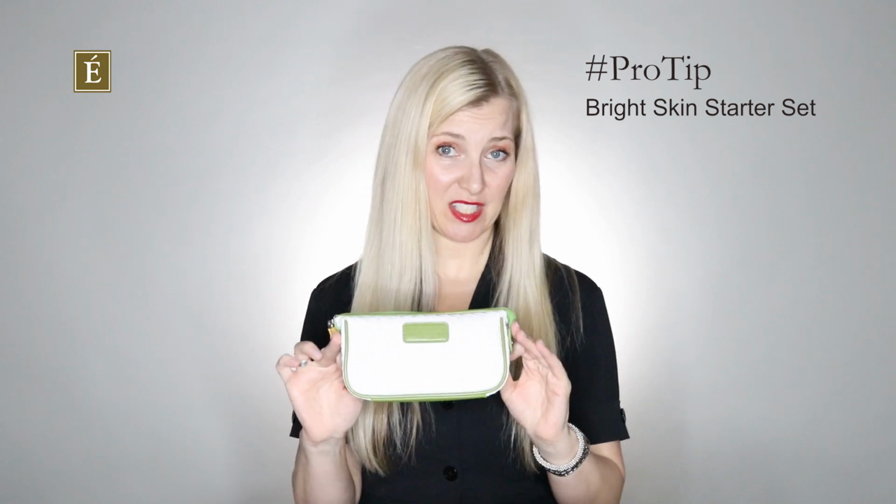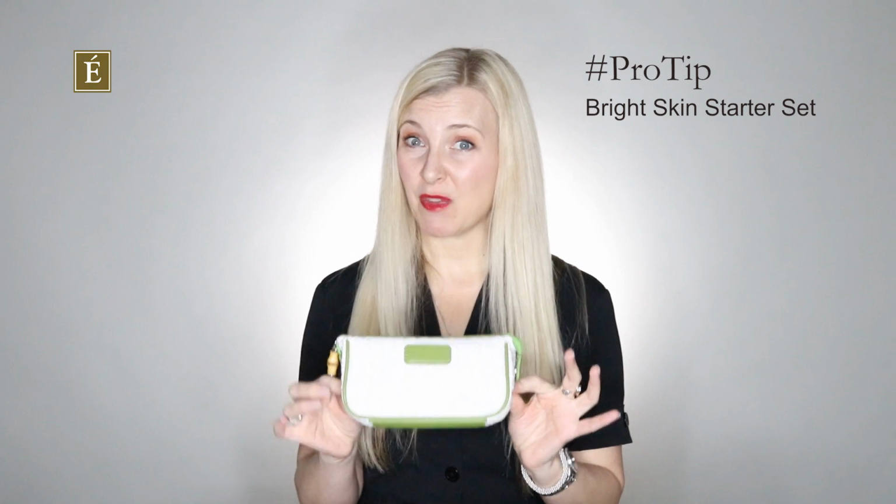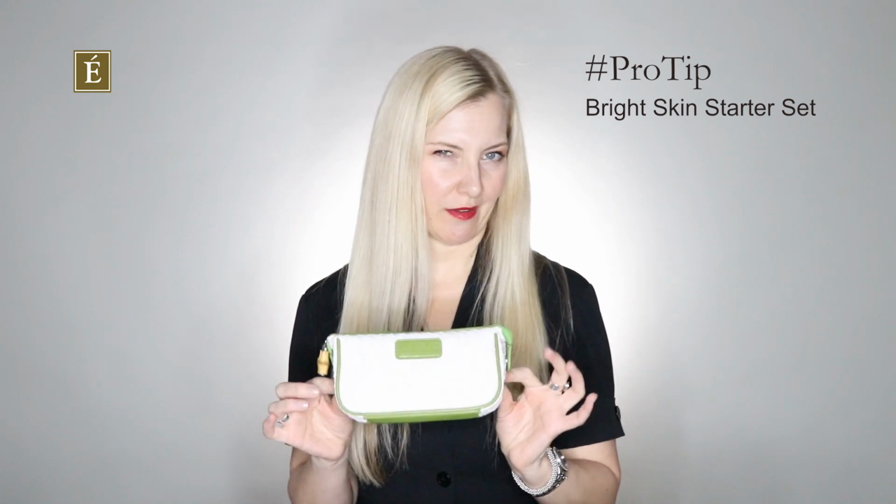There's also a mask and a moisturizer and a cleanser in here, and it should last you for about 4 weeks. So it's an excellent place to begin if you're looking to add something new to your routine, but you may not be ready to commit to a full-size product until you know you'll love it. So it is a really great way to start.